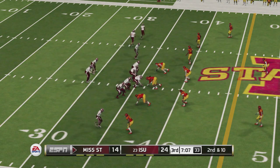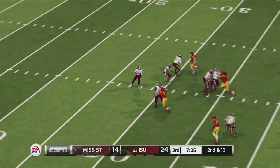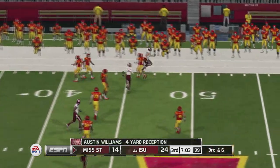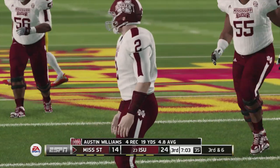Let's go, defense. All right, here we go. He goes out of bounds right around the 40. That's a gain of 5 on the play. That'll bring up 3rd and 6.